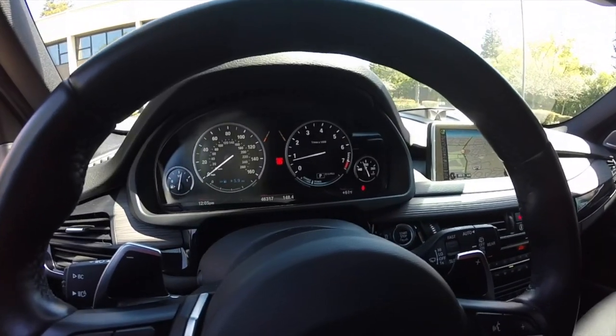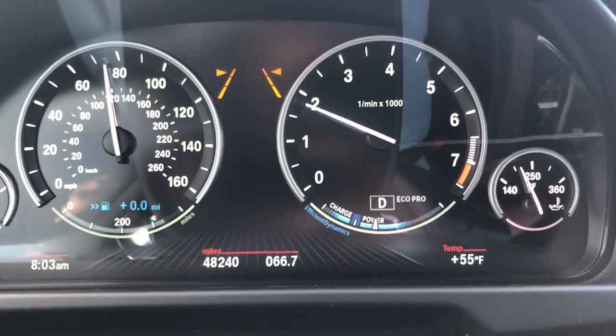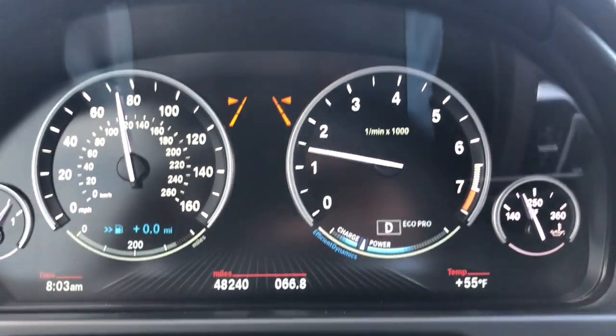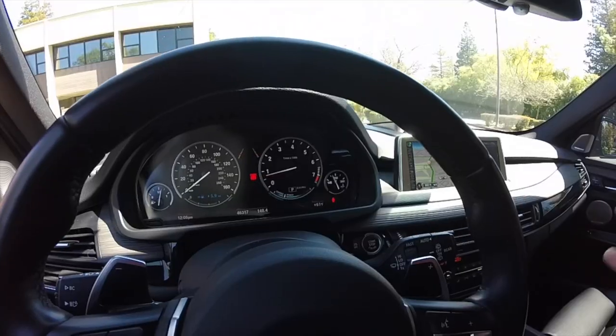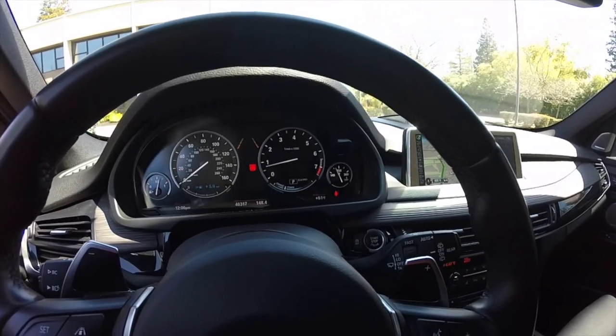When you're coasting in Eco mode, you'll notice the RPMs will drop. And what's happening is the transmission is decoupling from the engine, which basically is like neutral, coasting neutral, and allows you to travel a little bit further without using any fuel, or very minimal fuel.